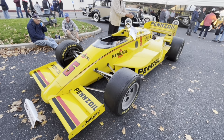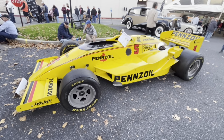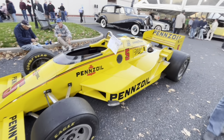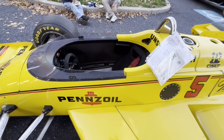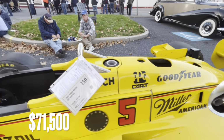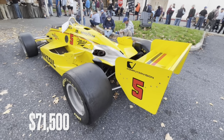So right away, this one caught my eye, because why wouldn't it? This is the 1985 Penske March 85C Indy car. This was driven by Al Unser in 12 races, including 6 podium finishes, and coming in 4th in the 1985 Indianapolis 500. Yes, this is really a car that you could own. It even comes with a spare set of tires. If you're wondering what it would take to own this, the answer is $71,500 in this case. A small price to be king of your local cruise-in.